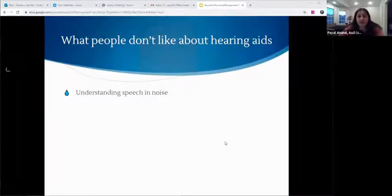There are some situations where people with BICROS will not use the transmitter and just use the one side, which is the hearing aid side, to help with certain specific situations. We can share more examples if we have time at the end.